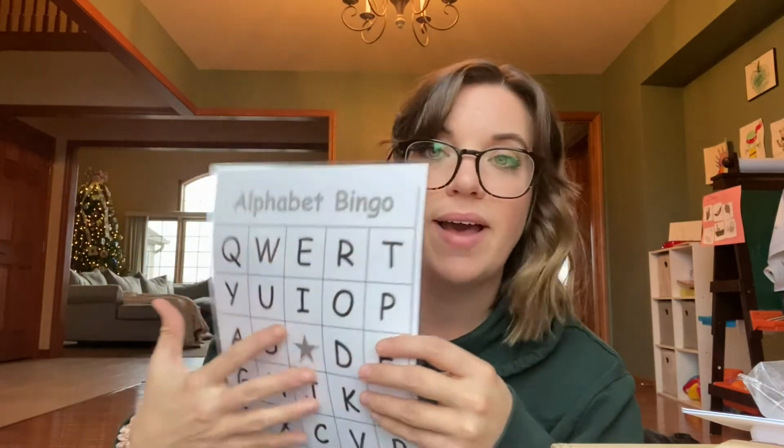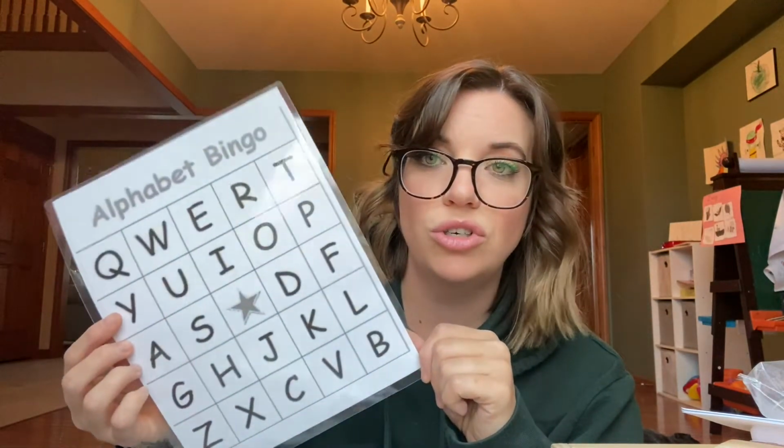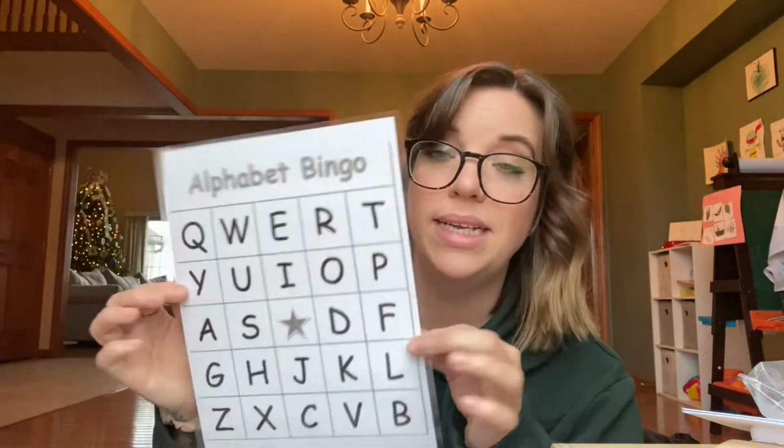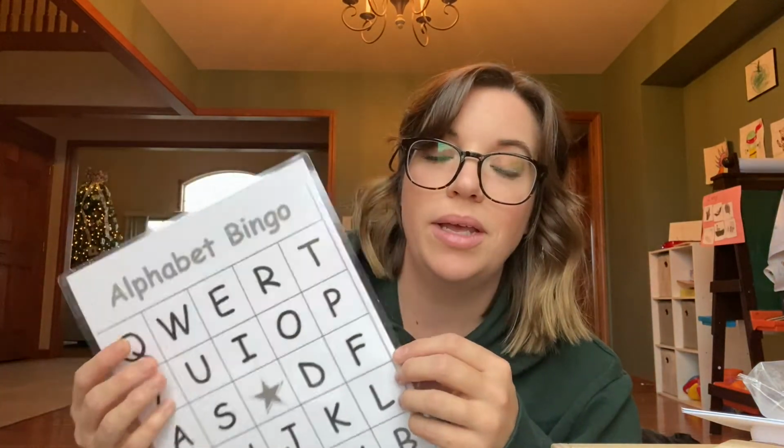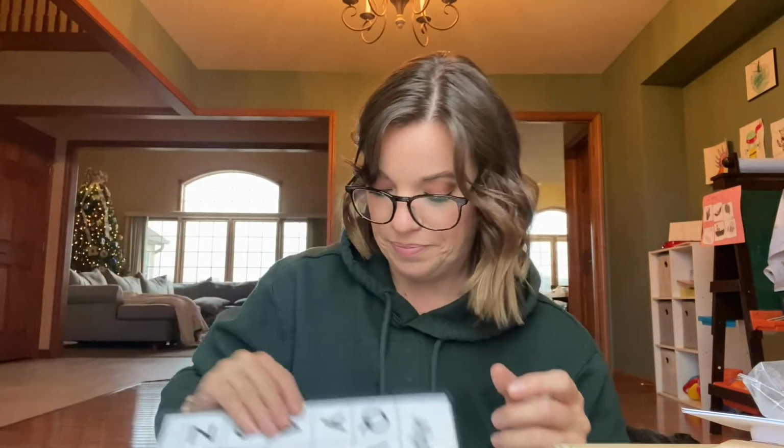And you can find this anywhere. Just search for it and it'll come up and then just print it off. Super easy. But I did laminate it so that we can keep using it, and she'll just use a dry erase marker or some random buttons or whatever she wants to use. This way we can erase it and then keep using it.